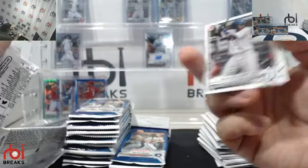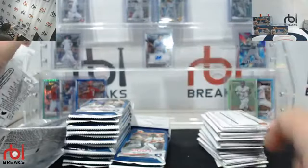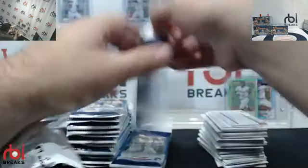Kevin Alcantara paper. It was on the back for the Yanks.